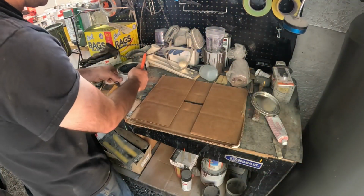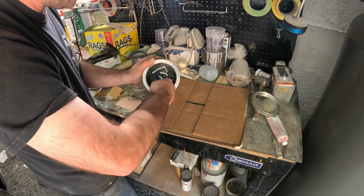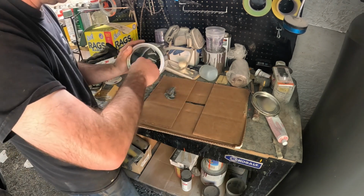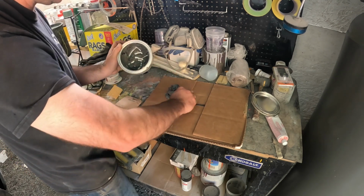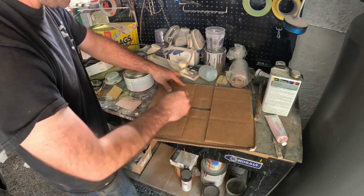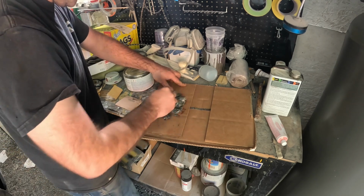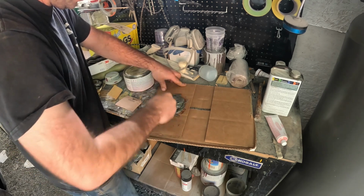All right, so now it's time to mix up some meow mix. We're gonna throw that in some of the really bad areas here, and then it'll look real good. I'm gonna mix a little bit of fiberglass resin in with our meow mix, aka Duraglass. That way it'll thin it out a little bit, make it a little easier to spread.